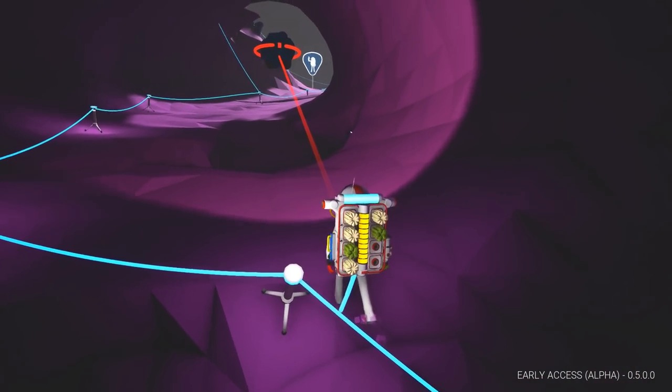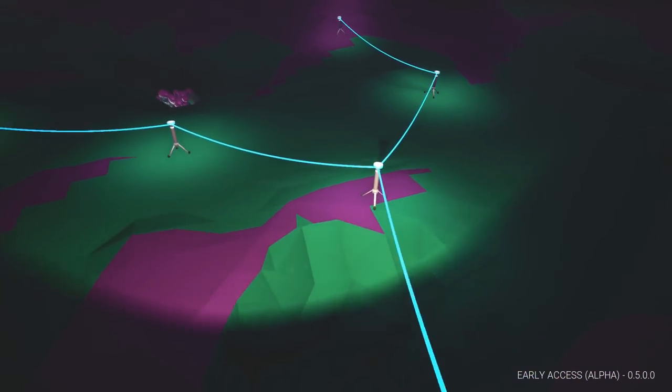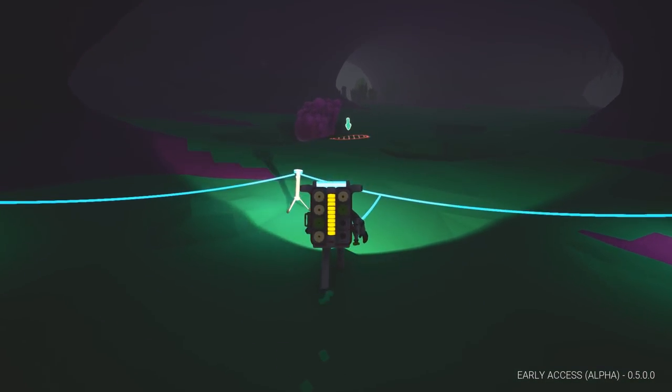Uh-oh, we got a storm. We got a storm. Stay in the cave. Okay. I'm in the cave. I'm going to close up the hole. I can't close up the hole. That's okay. There we go. Closing up the materials hole.